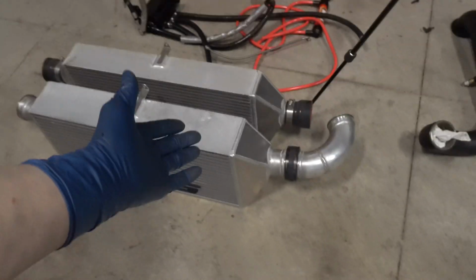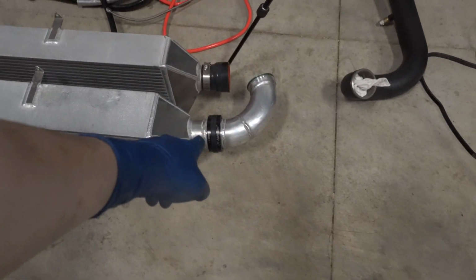It's also modified for HD clamps. Before I was running couplers, and the couplers started to expand quite a bit right at the 40 PSI mark, which is not a good sign. So now we have HD clamps all around. You'll never have a charge pipe blowing off ever again, so that will be very nice. Plus, this just looks so much cleaner using the HD clamps versus couplers all around.